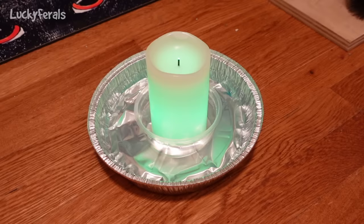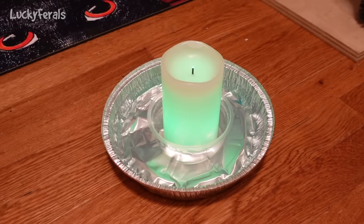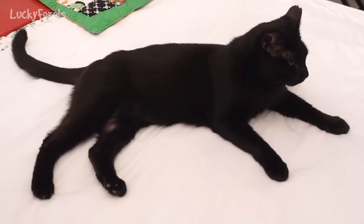And this is battery operated, so it's not like a real candle where you could just stick it in water. There are batteries in the bottom, so that needs to stay dry. So I just put it here and I vacuum this room. We'll see if there will be any fleas in it tomorrow. I am going to cover it with this laundry basket just to keep the cats out of it. It's 11:37 p.m.